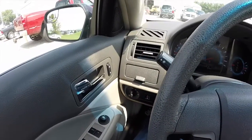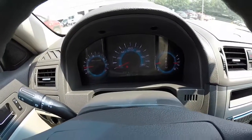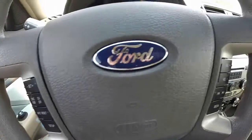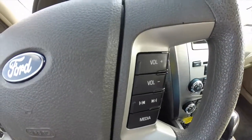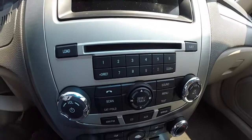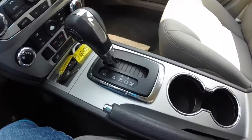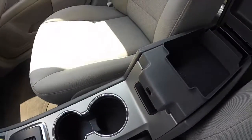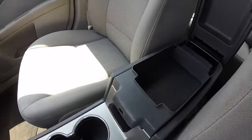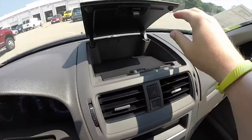All right, so we're just gonna pan across the interior just to give you a little bit more detail. This vehicle has 57,711 miles on it. Steering wheel mounted cruise control and trip computer controls. Also got your steering wheel mounted audio controls as well. Two-level storage armrest. We've also got convenient dash top mounted storage as well.